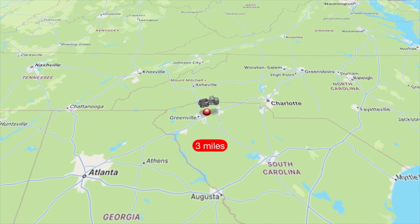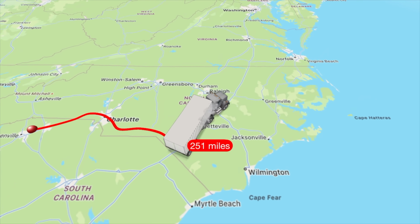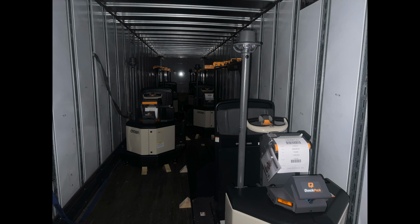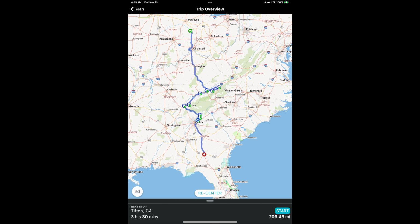First load that I ran, as soon as I got off the airplane, got in my truck, I took an empty trailer from Greer, South Carolina to Kinston, North Carolina. When I got to Kinston, I quickly inventoried the trailer, made sure the items that are supposed to be in it were in it, and then I headed for Fort Recovery, Ohio. This was just a terminal-to-terminal load. My next load was a 10-stop load out of Fort Recovery, Ohio.